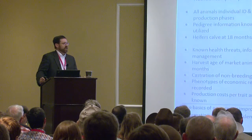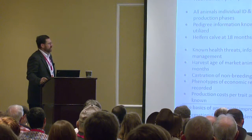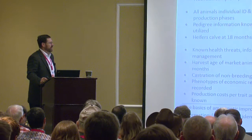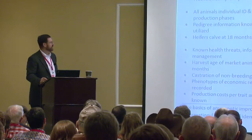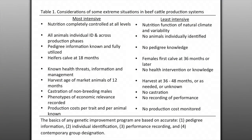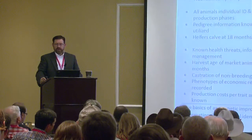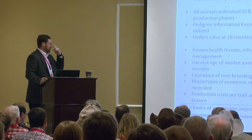And if you think about some things that we do on the intensive side of things, a lot of the world looks at that and tries to replicate that with some success in many cases, but with limited success in some others. And so I've got this table in the paper in the proceedings, and how intensive do we want to go really depends on is it cost effective for us, and do we push the limits of biology more than they need to be.